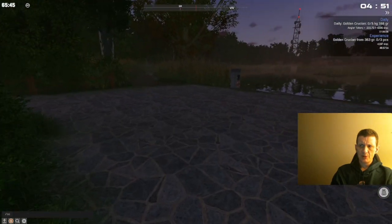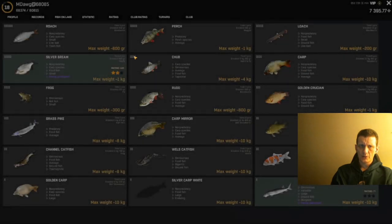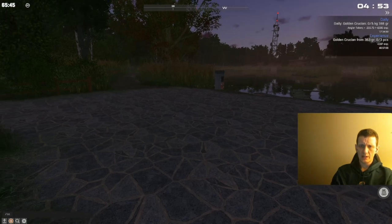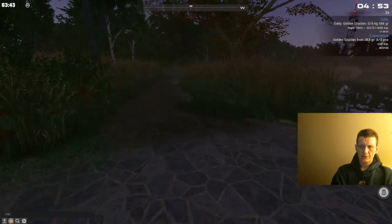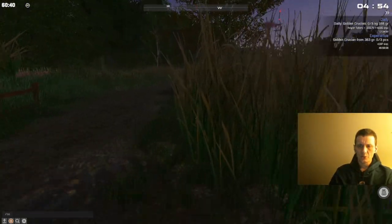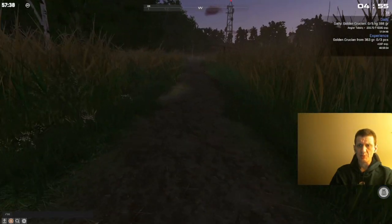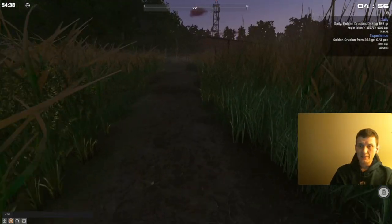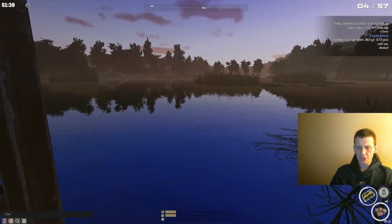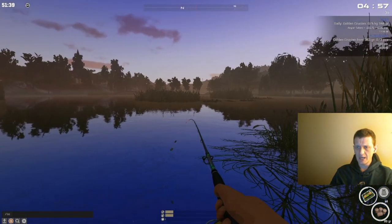All right, and then we have an experience quest for Golden Crucian. We can also catch Golden Crucian in that same spot, at least we were yesterday. Bloodworm seems to be the way to go. So zero hook with Bloodworm. So let's see if we can finish this off today. I guess we'll put them in the water and then we'll go grab our boat. We're gonna try this same spot again one more time. If we don't get them here in the next, I don't know, little while, perhaps we should consider just trying a different spot.